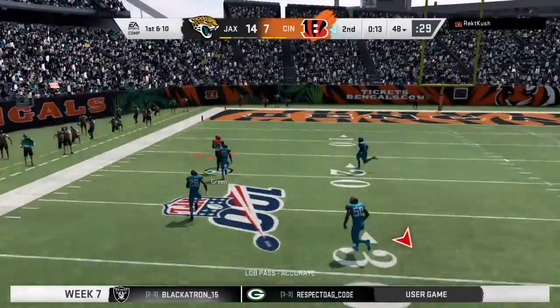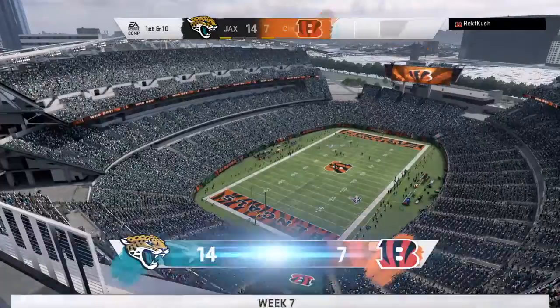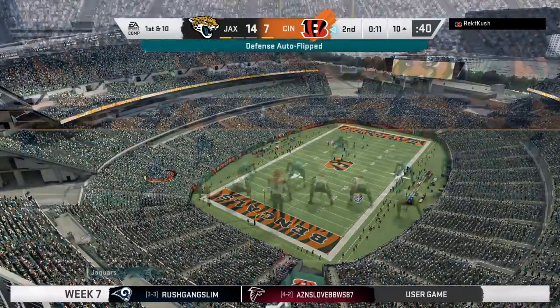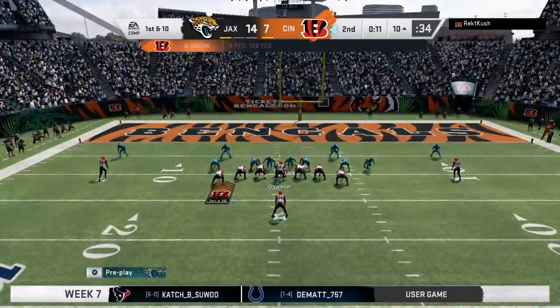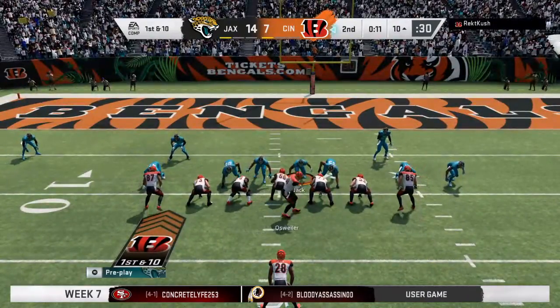Osweiler, he's going to air it out deep for this is caught inside the 15. The Bengals going to use the second of their timeouts as they stop it with 11 seconds remaining in this first half. So now following the big play, they've got a 1st and goal all the way down at the 10.